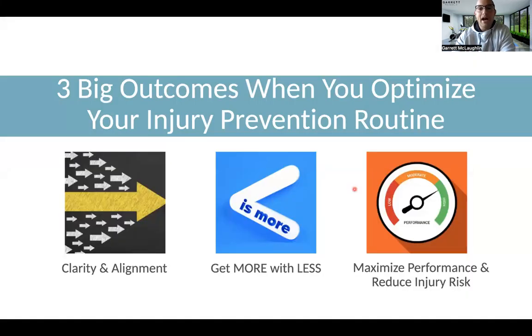So 3 of the big outcomes that I try to optimize when it comes to injury prevention, and this is what we do with the Functional over Fitness program, first and foremost, clarity, right?